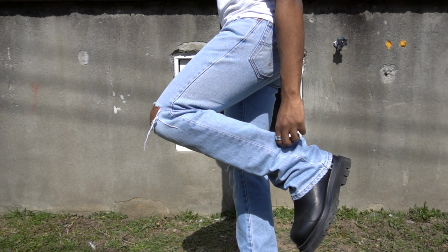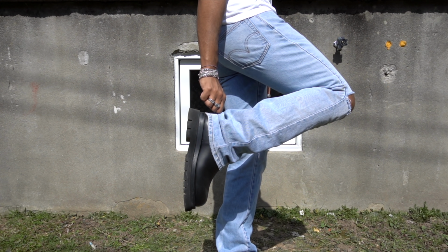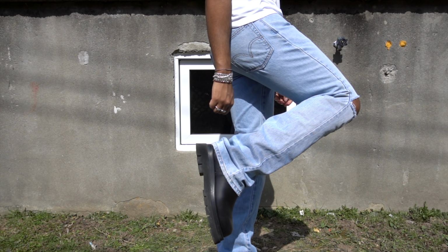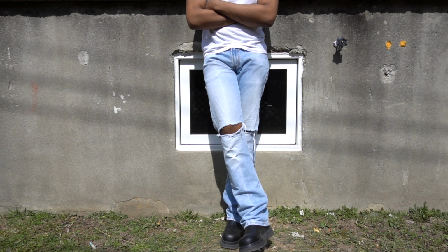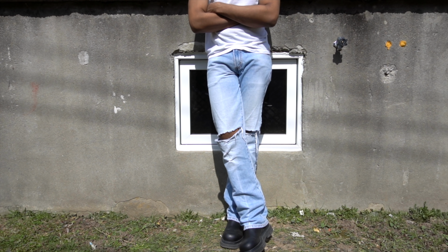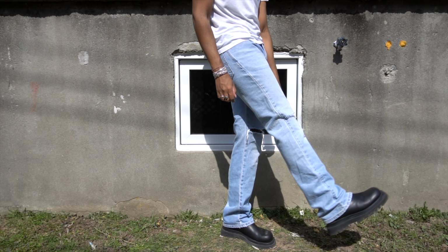36 length, and they fit me perfect in the waist, so I can't wait to wear these in the summer along with my Bottega Veneta platform boots. I just feel like that's going to be a simple, well thought, elevated outfit for the summertime. Can't beat it. And that is everything, you guys. That is my Levi's collection.